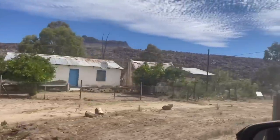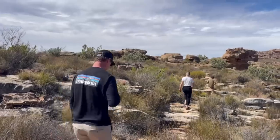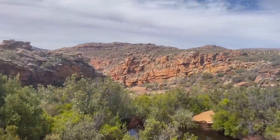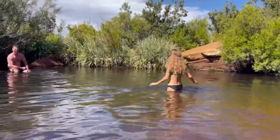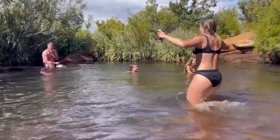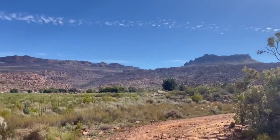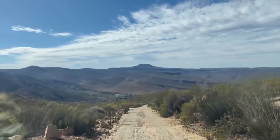After making our way to and through Eselbank, we stopped just outside of the little town to grab something to eat, enjoy these views, and to go for a dip in the water pool down below. Doesn't do it justice. This would be a really nice picture from up top.